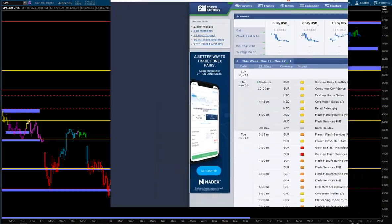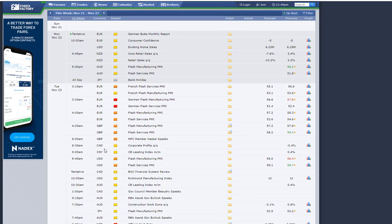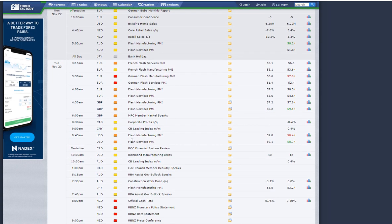Let's look at the news for next week real quick. Coming into Monday, we don't really have anything. At 10 o'clock, we have consumer confidence and existing home sales. That's it for Monday. Going into Tuesday, we have the 9:45 flash manufacturing PMI and flash services PMI. That could also add a little volatility to the market, so we'll pay attention to that at 9:45. At 10 o'clock, Richmond manufacturing index.